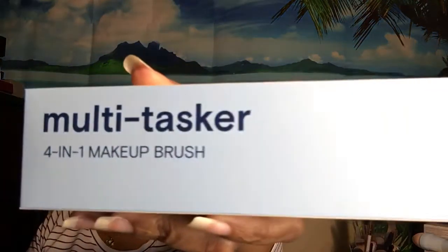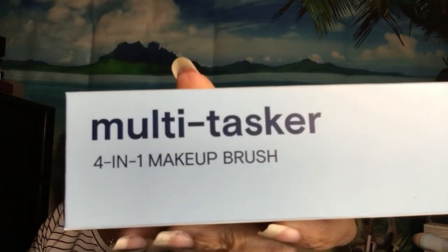And then we have Alley-Oop. Now I'm not a fan of this. This is a multitasker 4-in-1 makeup brush from Alley-Oop. They say this is $28. This one brush basically paid for the box and everything else was free.